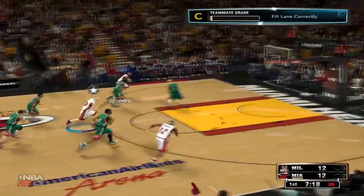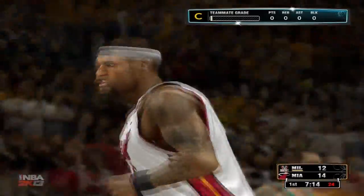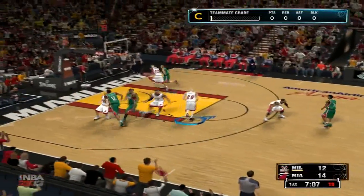The defense was there, but it wasn't right in his face. Kind of out of character for him to miss those. Defense right there. Way too soft. For the Milwaukee Bucks, they won their last contest, that game against the Raptors.